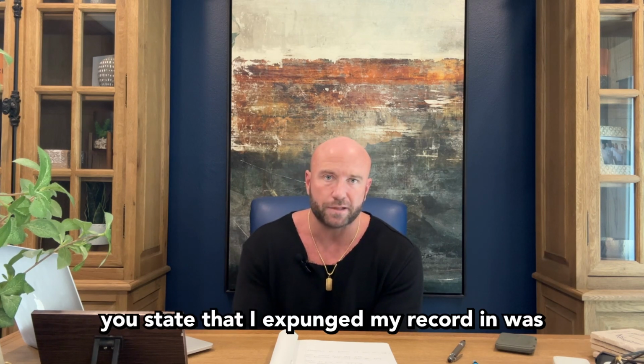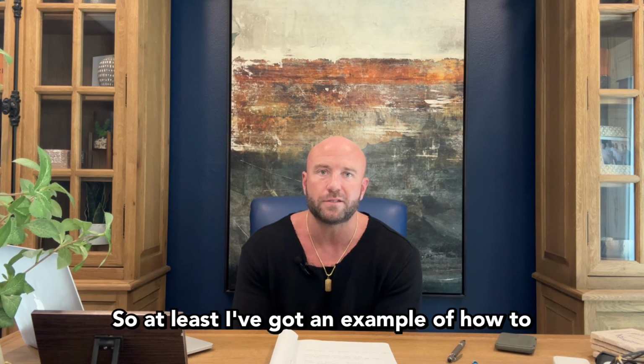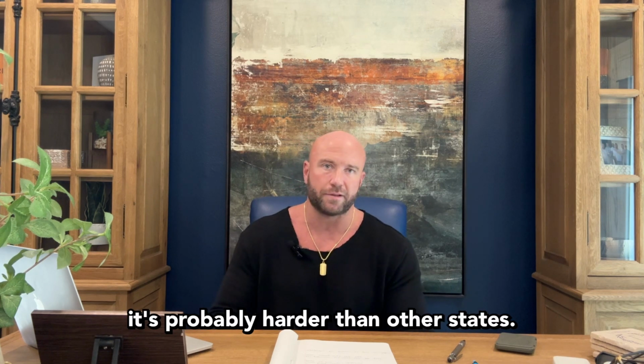But there will be a few differences from state to state. Some states are easier than others. The state that I expunged my record in was Utah. I would say it's a somewhat difficult state to do it in. So at least I've got an example of how to do it where it's probably harder than other states.